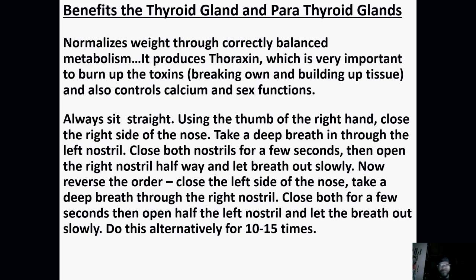Breathing out is still through the nostrils, right? Yeah, you'll alternate between the nostrils. And when I let it go, through the nostrils, right? Right. Not through the mouth, through the nostrils.